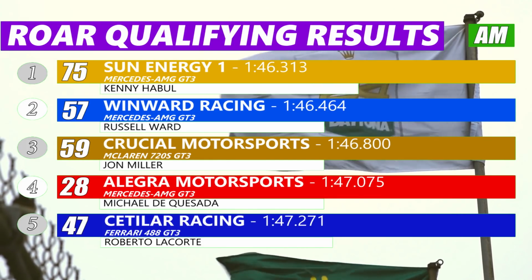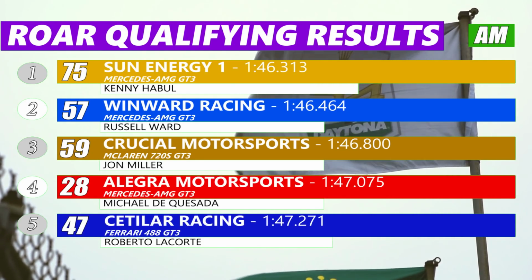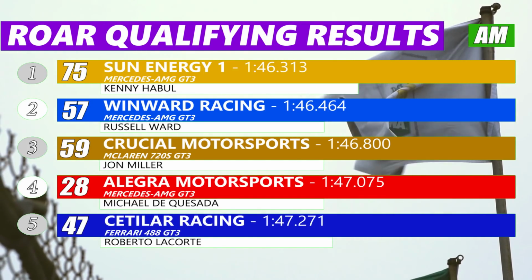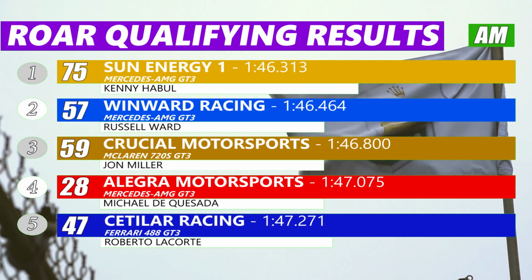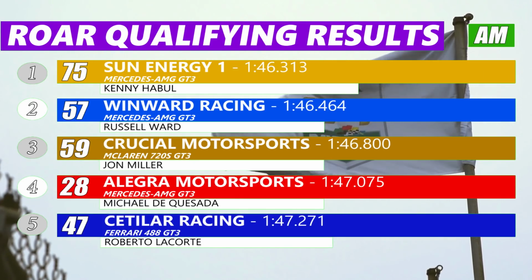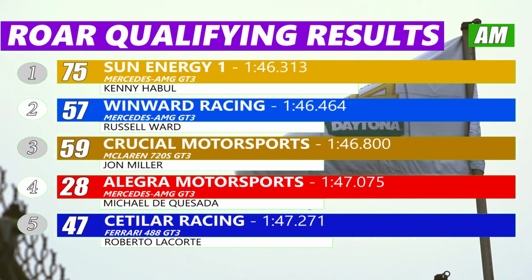McLaren, after the two first Mercedes, interesting to see the 59 McLaren up there. Again, we'll have to see what happens towards the end. Another Mercedes and the Cetilar Ferrari. It's good to see them. That car's being run currently by AF Corse. Of course, Cetilar ran a Dallara P2 car last year. Now they've switched to Ferrari and appear to have good pace.